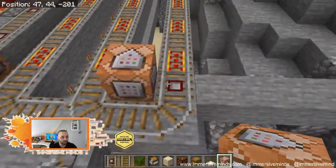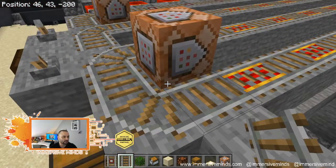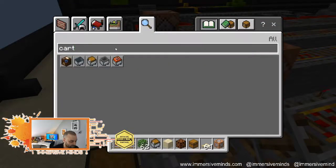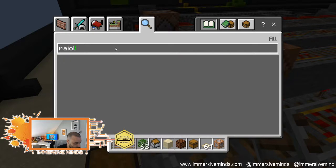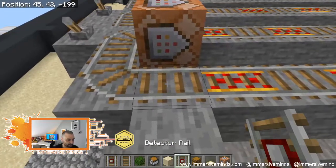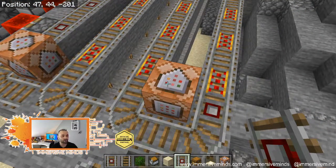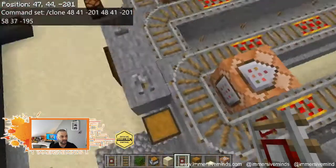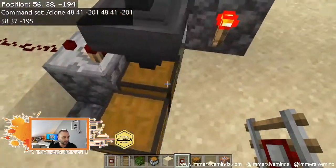And it's at this point, ignoring that one. In fact, no, it was that one. Otherwise we end up switching here, so we can't have that there. So let me get a rail. So with a detector rail, we're able to make a command block do something. And this command block says clone this location to this location into here. And that's this location.